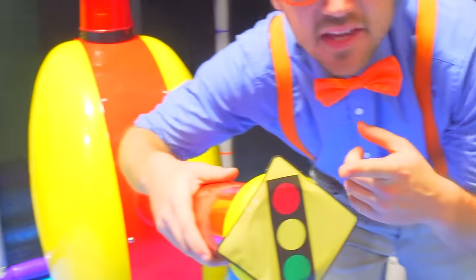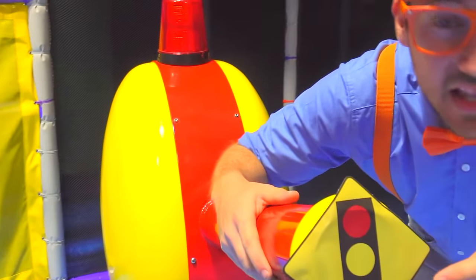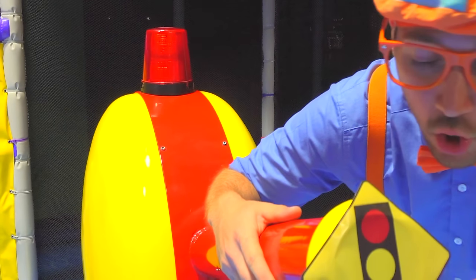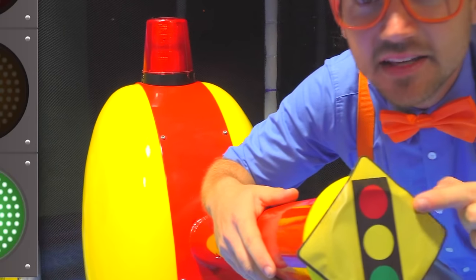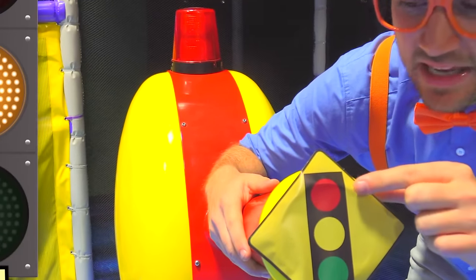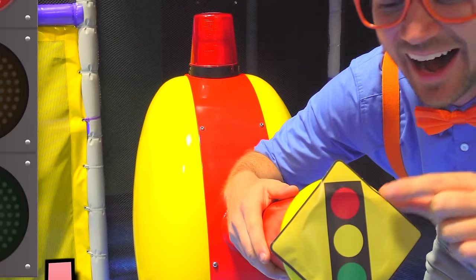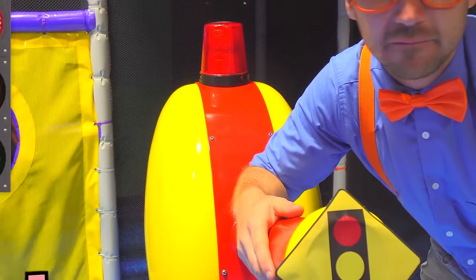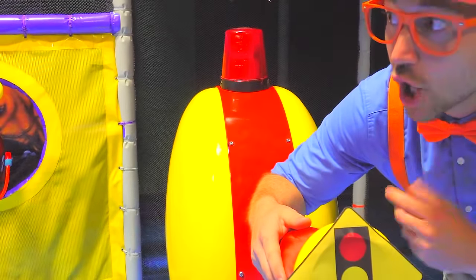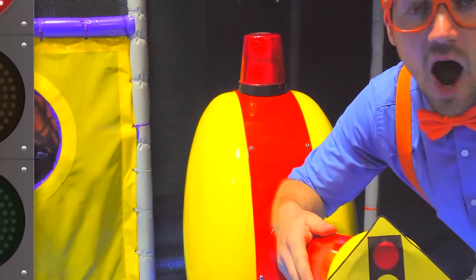Wow! This is a stoplight. See? This light is the color green. This light is the color yellow. And this light is the color red. Stoplights tell vehicles to either go, slow down, or stop.